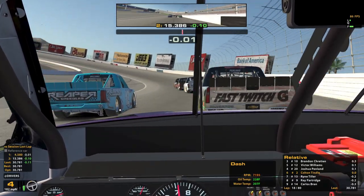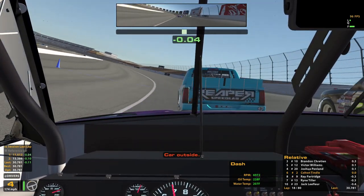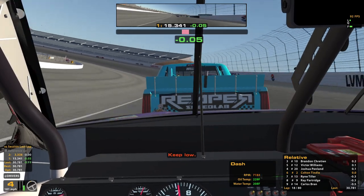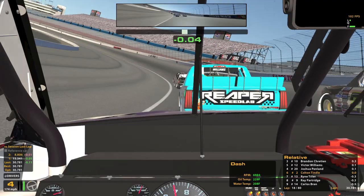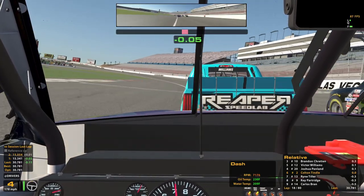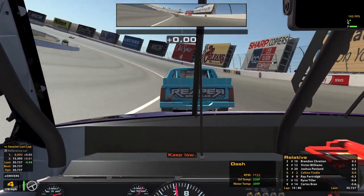Sixth place. That lap was a 50.8. Keep the car outside. Keep low. Keep low. Outside, clear. Providing some assistance to the 12 on entry. Car outside. They're side by side. Still there. Go low. Your lap time was a 30.7. That's your quickest lap in this session. Keep low.